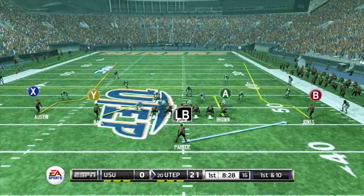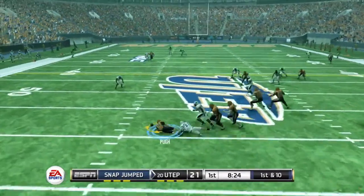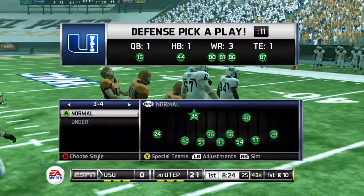Give him an extra boost. It's on the ground. The defense falls on it. And he's taken down at the 43-yard line. Good hustle there by the D lineman.